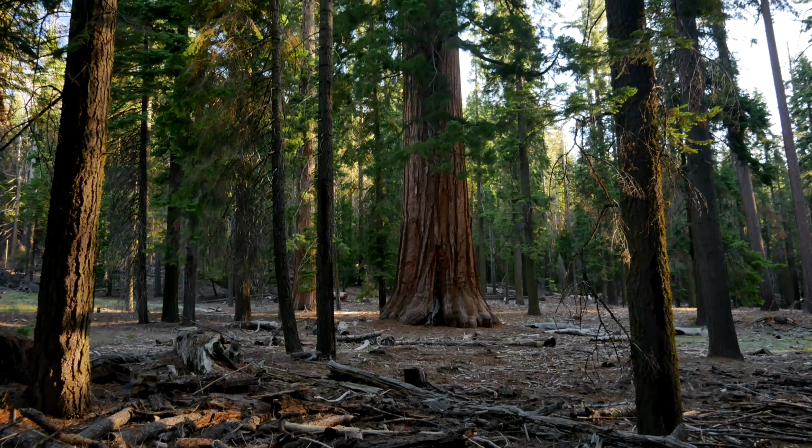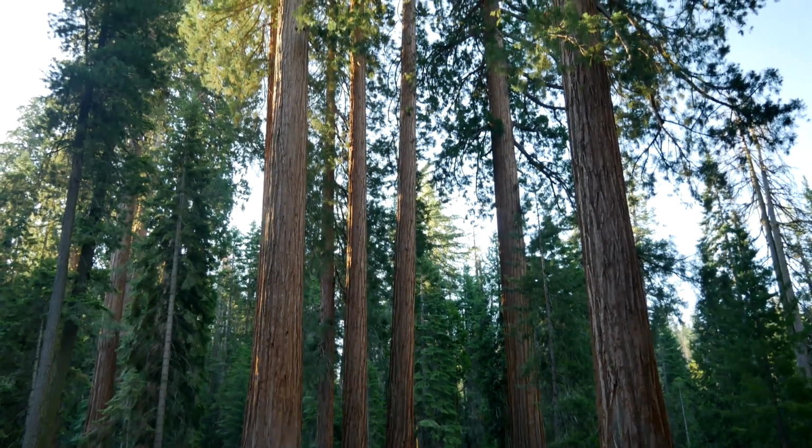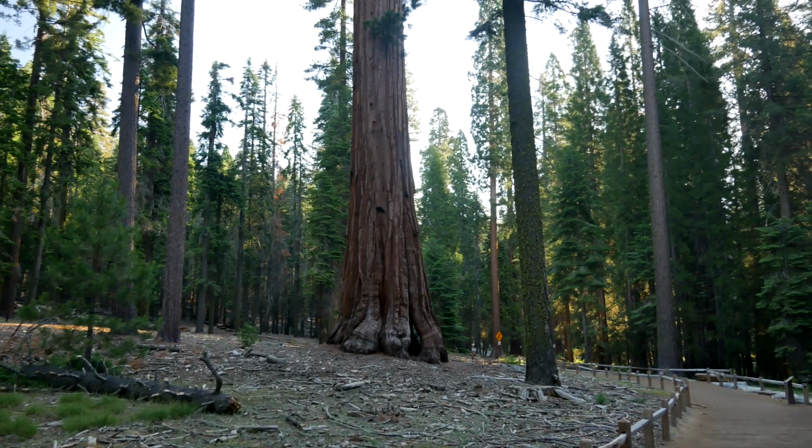We're about to be able to enjoy Mariposa Grove, which is the largest grove of mature sequoia trees in Yosemite. Over 500 mature giant sequoias, and it's been closed since 2015, just reopened last year. Mariposa Grove was the first natural lands protected by the federal government, actually by Abraham Lincoln during the Civil War, and it was before the national parks movement.